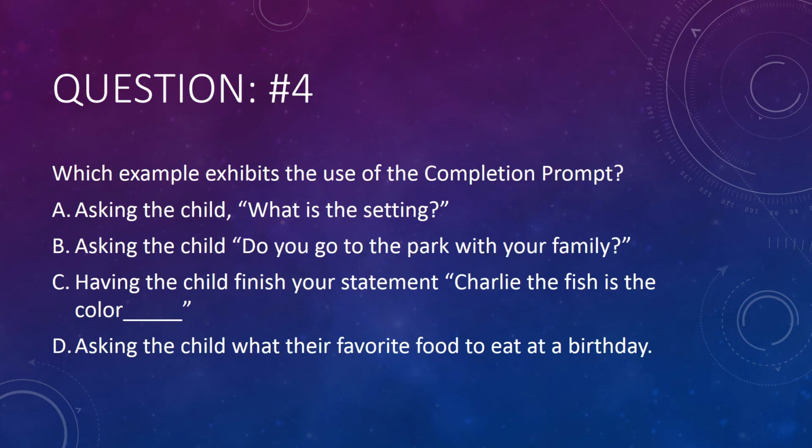Which example exhibits the use of the completion prompt? A. Asking the child, what is the setting? B. Asking a child, do you go to the park with your family? C. Having the child finish your statement, Charlie the fish is the color. Or D. Asking the child their favorite food to eat at a birthday.